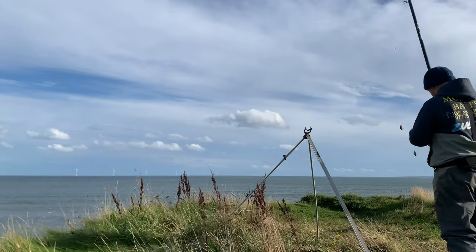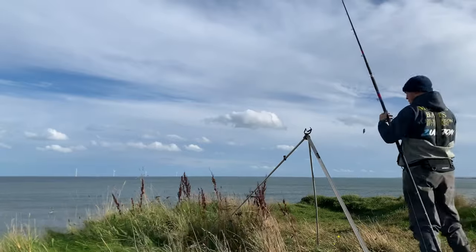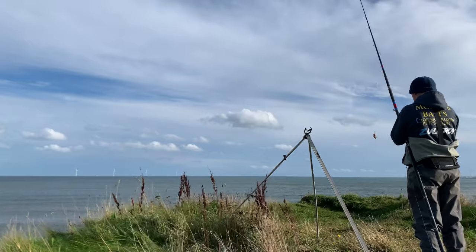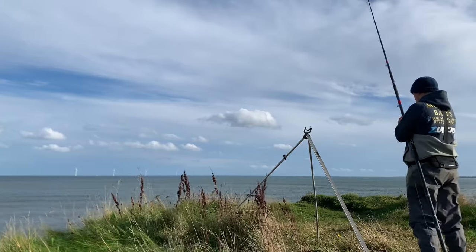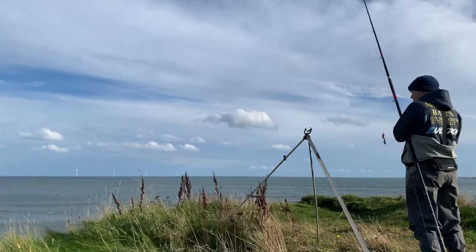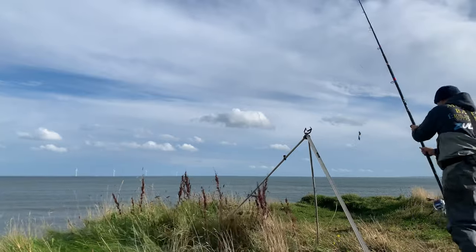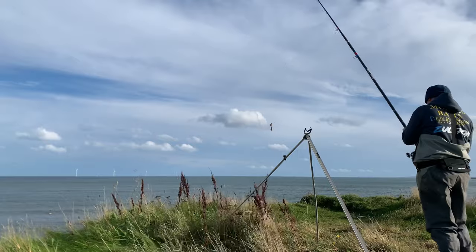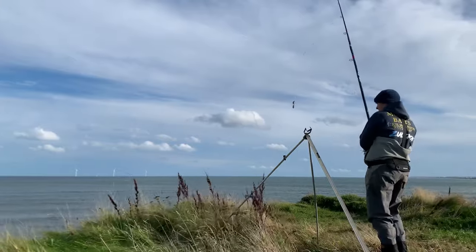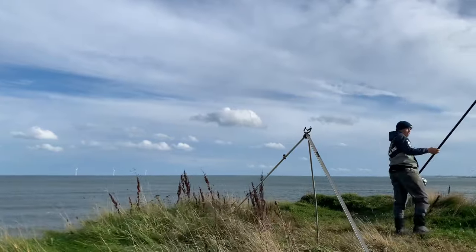Wasn't a bad bite that either. On the cliffs as well, I like to keep my shock leader long. I've got loads of wraps of shock leader on my reel there, just so if I do get the bigger fish, I can get the shock leader on early and try and either handball them up or reel them up. If it's anything over 6-7 pounds, you're probably going to struggle to reel them up. But if it's anything under that, you can reel them up nicely. But that's why I like a long shock leader anyway, just to get a hand on the shock leader and drag them up the cliff if need be.